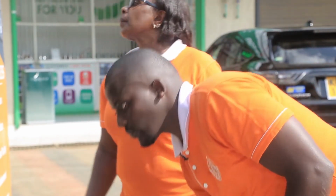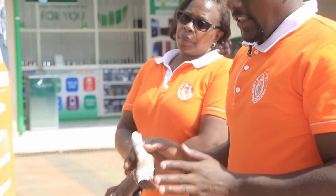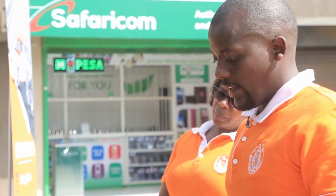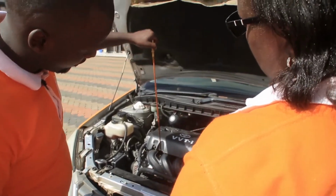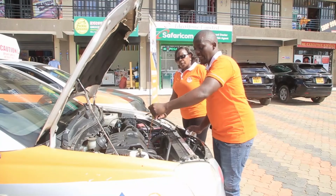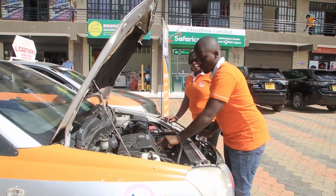Now, after understanding the times that you are supposed to change oil, sasa tujiulize oil huyu inaweka wapi? Oil huwezi weka hapa kwa dipstick. This is what you call the dipstick, na kazi yake ni kupima the oil. Lakini huwezi ongeza oil hapa.